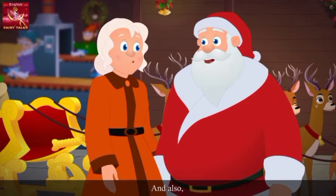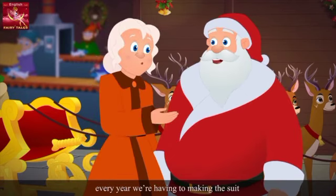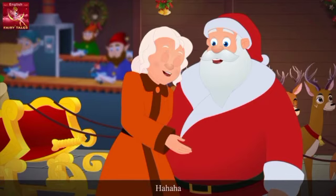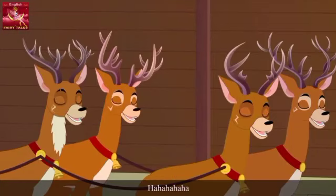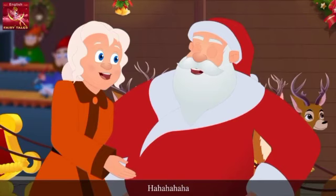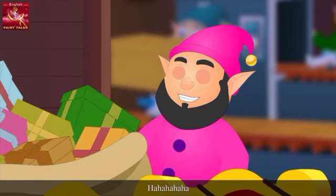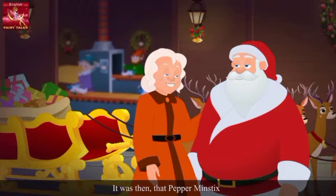And also, every year we are having to make the suit bigger and bigger. Ha ha ha ha, I am getting fat. Ha ha ha, the reindeers were also laughing. Ha ha ha, all were laughing. The elves were also laughing. Ha ha ha ha, everyone was laughing.